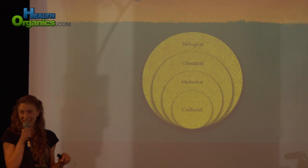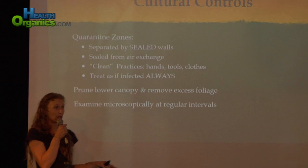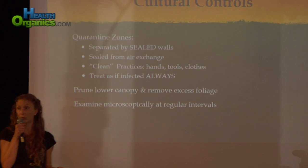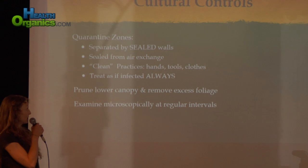So we're going to talk a little bit about this plan in terms of micromites. As far as cultural controls go, the very first thing you guys ought to do, if you're not already doing it, is set up quarantine zones when you bring home a new plant. So this could be a separate space, a grow tent, a bathroom, somewhere that you quarantine your plants for a few weeks and then go through the treatment protocols. That way you can identify an issue early on before you introduce it to your main garden. These should be separated by sealed walls.